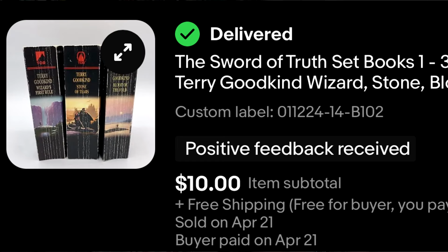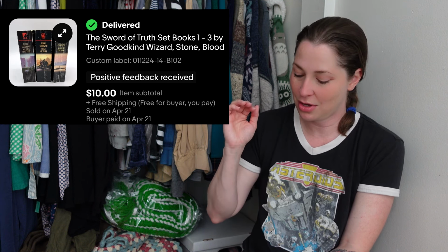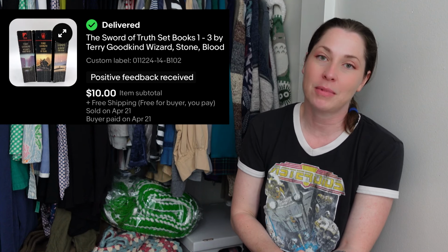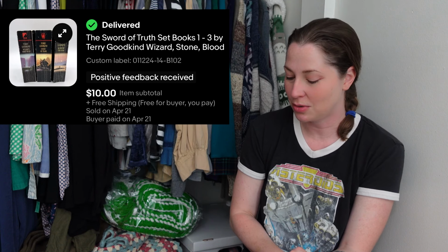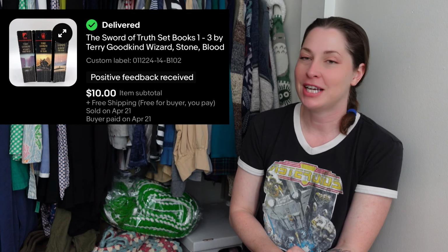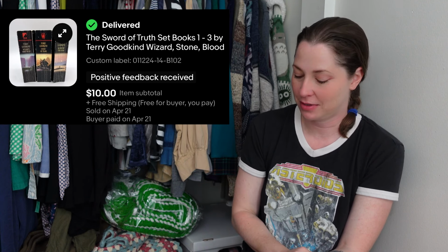This is a set of 3 books by Terry Goodkind. It's the first 3 books in the Sword of Truth series that he has. It's a huge series. These were free to me. They came from my partner. I found him first edition hardcovers at the bins, and so he gave me the paperbacks to resell as trade. They sold for $10 with free shipping, so I made about $5 off of this sale.